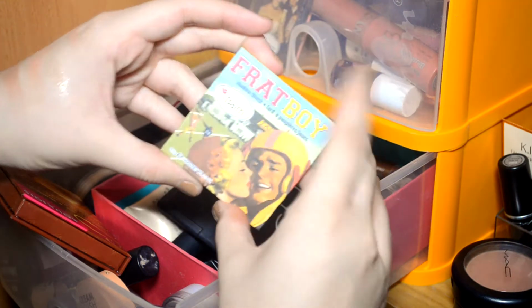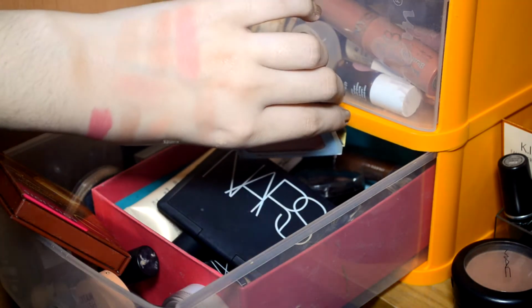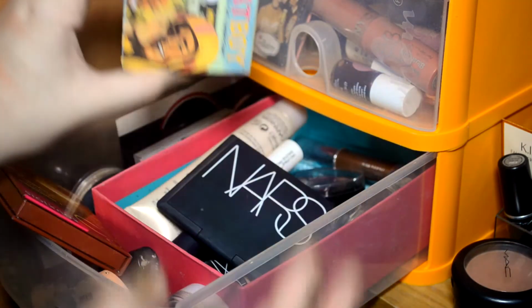The Balm Frat Boy blush. Love this. Such a perfect blush shade. So pigmented and so blendable. Look at that. That pigment comes out straight away. It's really pretty peachy pink. It's literally the perfect blush, goes with everything.